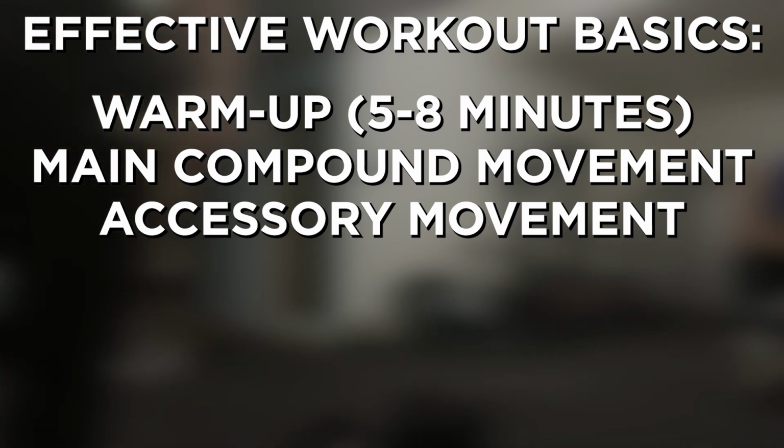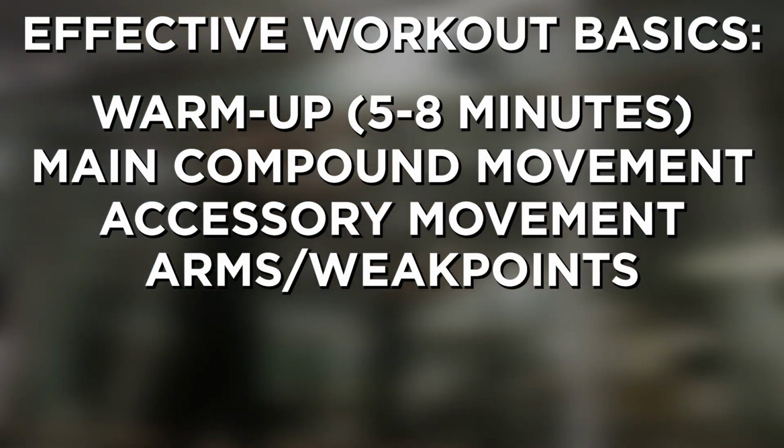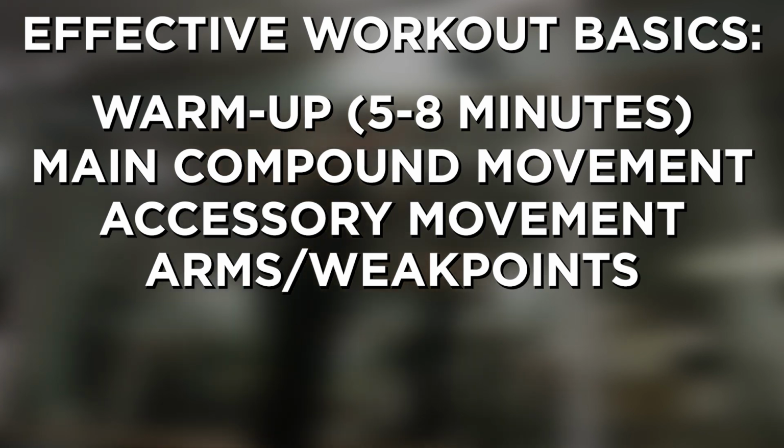So after your accessory movement, you move on to your arms. Towards the end, you're probably winded and you've done the priority movements already. These exercises are just for you to have a little fun. You can do a couple of sets of curls and extensions to go with that sweet chest pump. 2 sets of 12 to 15 reps for the biceps and triceps, and you're golden.